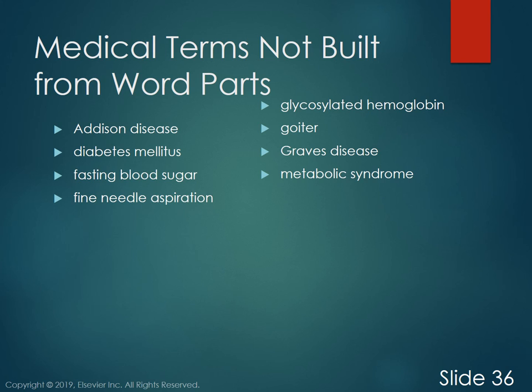Some symptoms of Addison disease are weight loss, hypotension, which is low blood pressure, and skin darkening. And sometimes we also refer to this as primary adrenal insufficiency.